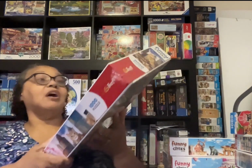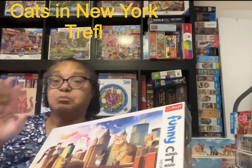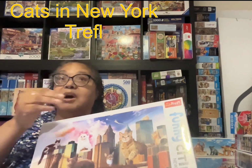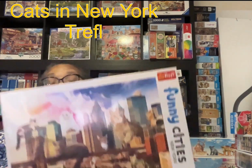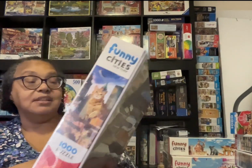What did I get from Target? I found the other 4 Funny Cities puzzles. Now Amazon has 3 of them and the prices are comparable, but Target had a little bit of a sale so that it dropped the price down by $3 a puzzle. So I was able to grab these at a decent price. This one is Funny Cities, New York.